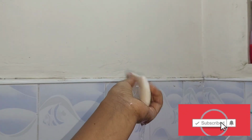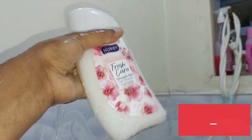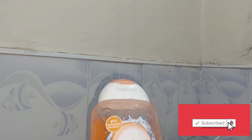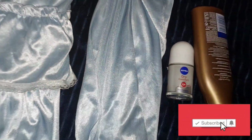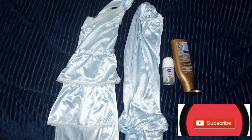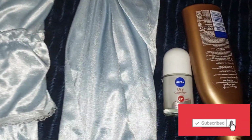It's time for taking a bath, and I'll start with this bar soap, and next I'll use this lovely shower gel from Hobby, and last in I'll use this firm wash for my private area. And these are just my nightgowns, together with the Nivea skincare products I'll use for the night.